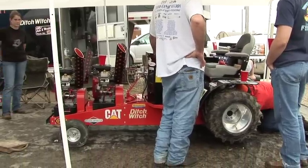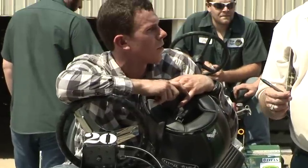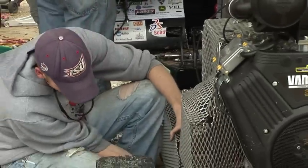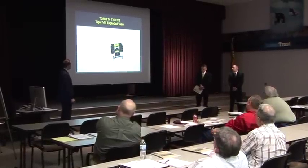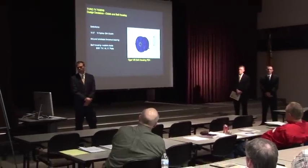The competition is broken into several main events. It starts with a written design report, which all schools submit prior to actually coming to the competition here. Within that written design report, there's also a cost analysis section where they will determine the production costs of their tractor based off of the market that we give them.